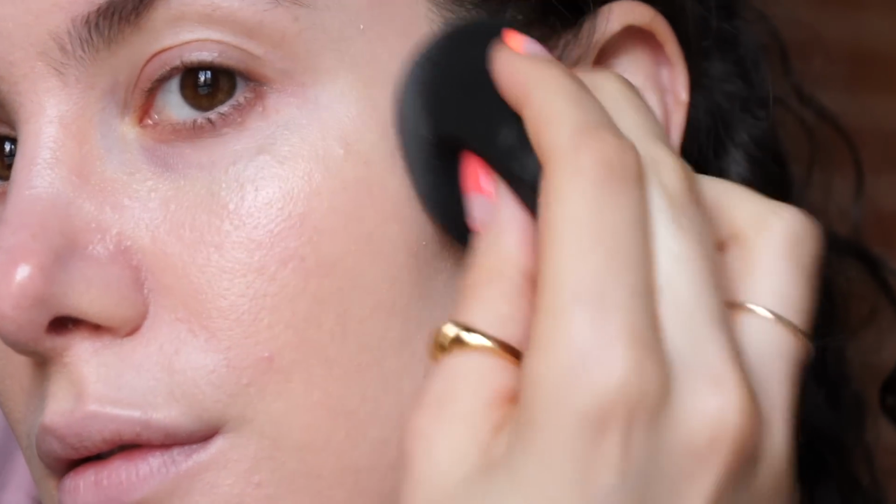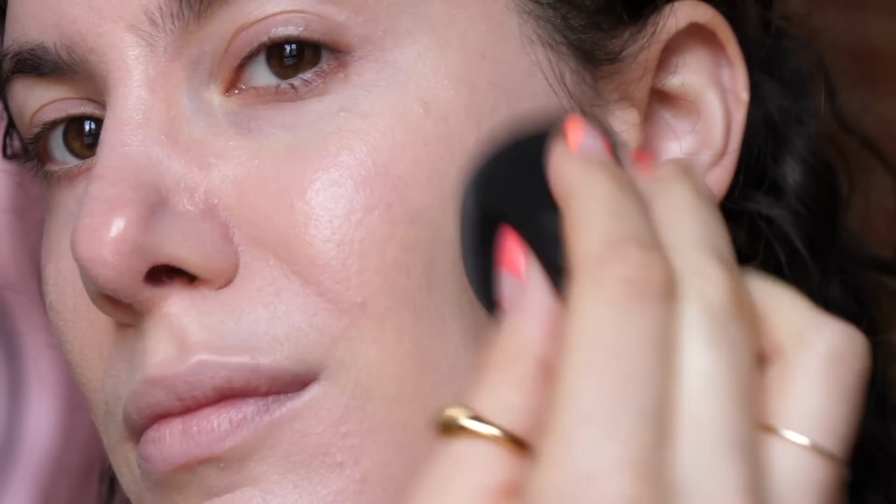I cannot get enough of it because it's so natural looking. It's so lightweight. It does not feel heavy. It doesn't settle. It wears super well and it just looks fresh and healthy on the skin. And it really is just such a joy to wear. Like, I don't really find that I have to worry about this throughout the day.